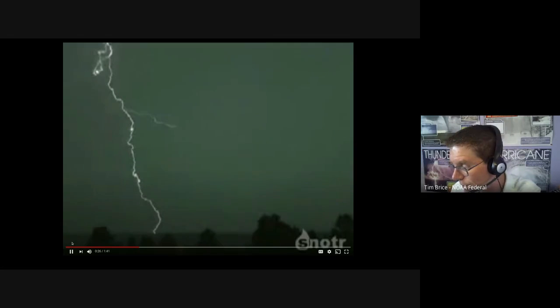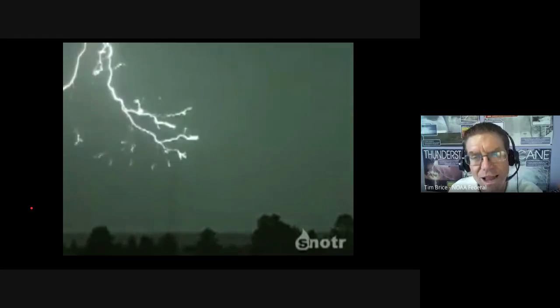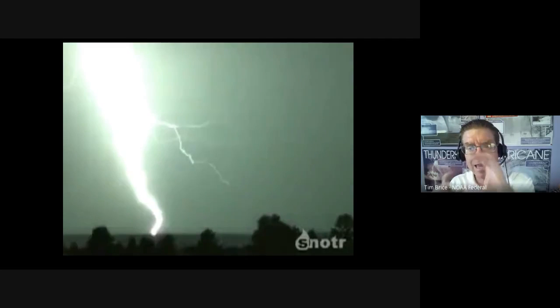That's what we see as the lightning strike. So let me try this again. Let me back up the video. Each of these little fingers are called step leaders or dart leaders. They're looking for the fastest, most efficient way down to the ground. Just like a runner in a race, whichever runner crosses the finish line first is the winner of the race. Whichever one of these little step leaders makes a connection with the ground, that's what makes that big bright flash that you see with your eyes.